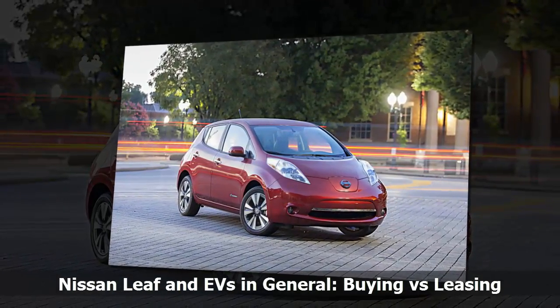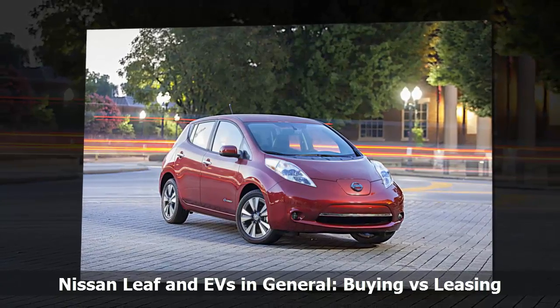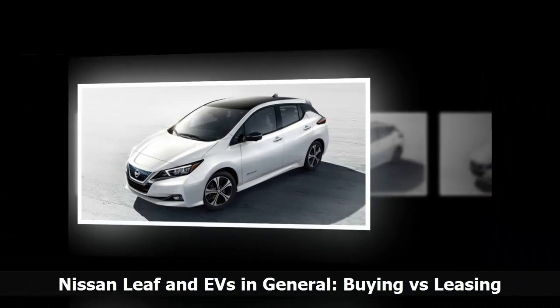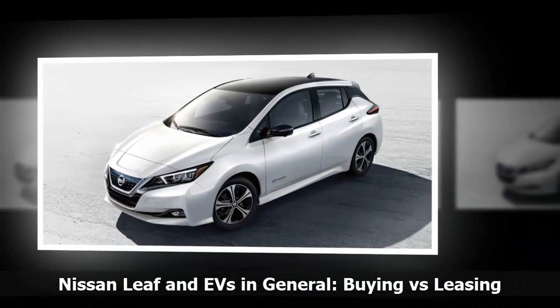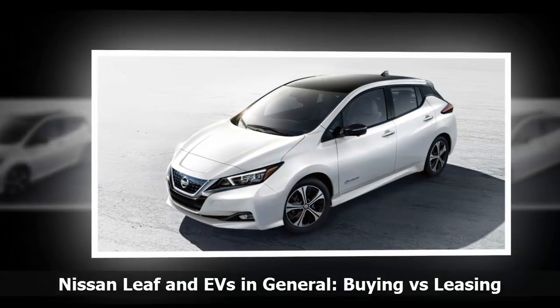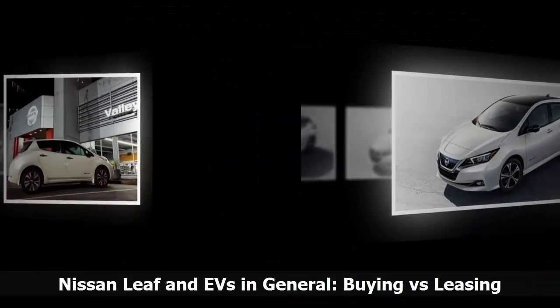"We want to own and be done with payments. We have been loyal enough," writes Jesse Lindsay in Leaf Owners Public Group on Facebook. Here is what determines the residual value of Nissan Leaf. One group member responds to what's better in terms of buying versus leasing an EV and favors the leasing.